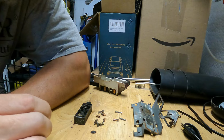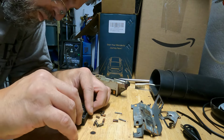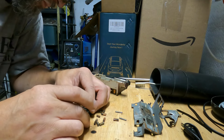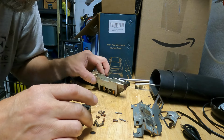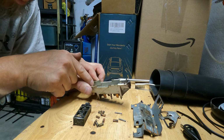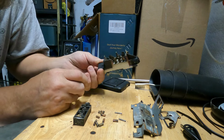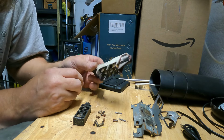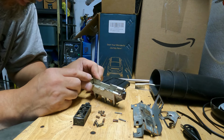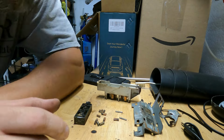And I swear it looks like it goes right there. It just went like that. What? And there's a hole right there. That's where the pin rolls. No, that rolls through there. Where would that contact go? All right, we have one piece to figure out.